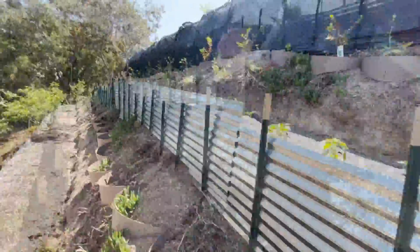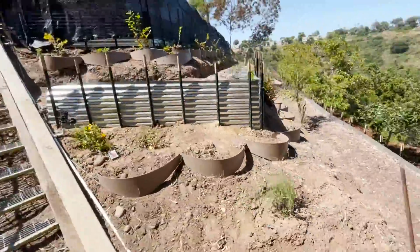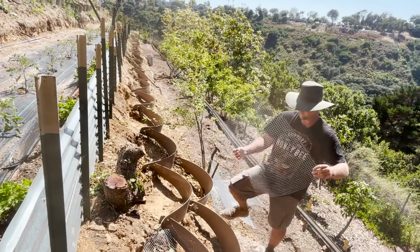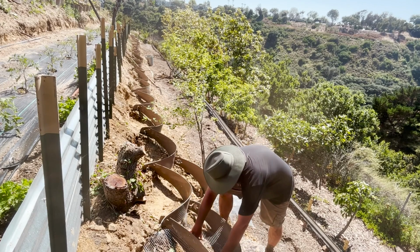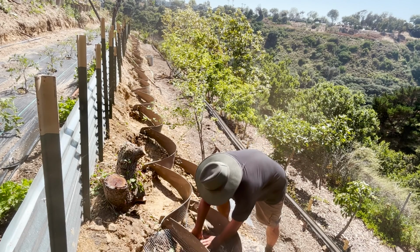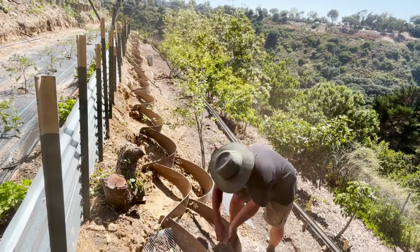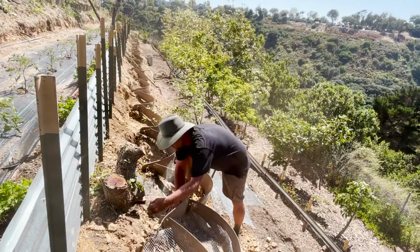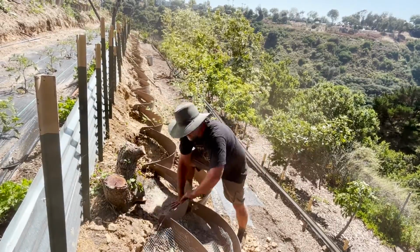So right here I'm installing these soil lockers to help the erosion and to bring in some soil to put in there. But again, I'm using some of this mesh, this metal mesh, the hardware fabric, that will help to protect any of the gophers from coming up and chewing on the roots. So we have a lot of gophers here, and that has been an ongoing battle. We also have a lot of possums.